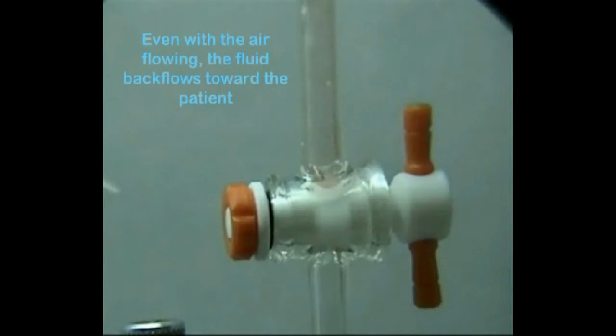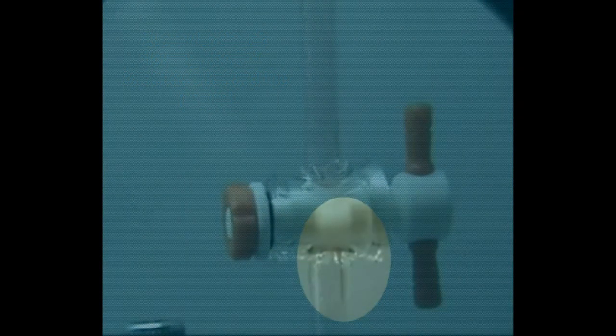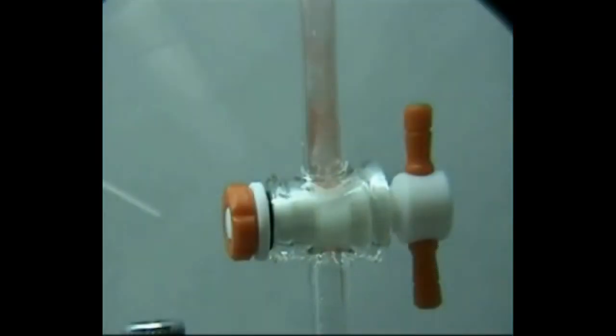These are the flow dynamics that are occurring in the saliva ejector system, and they are the flow characteristics that set up the potential for cross-contamination.